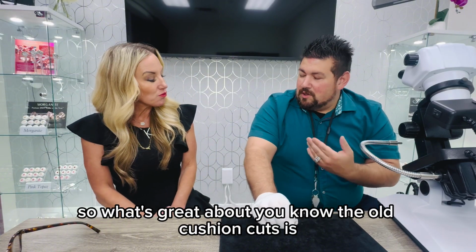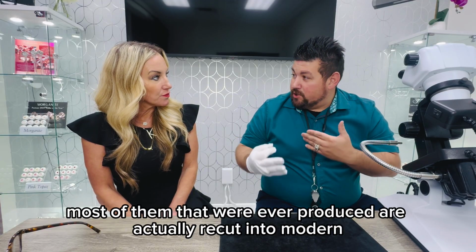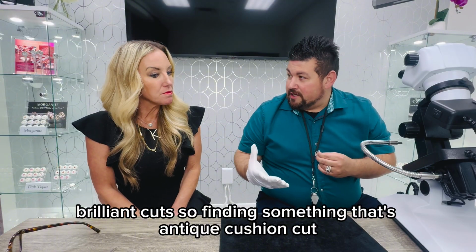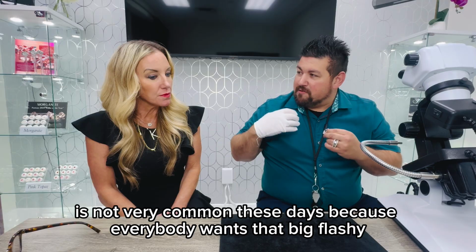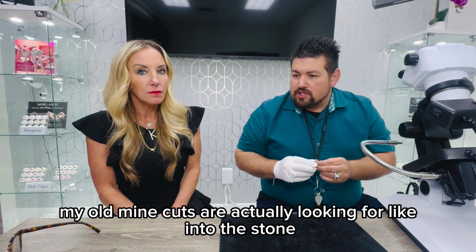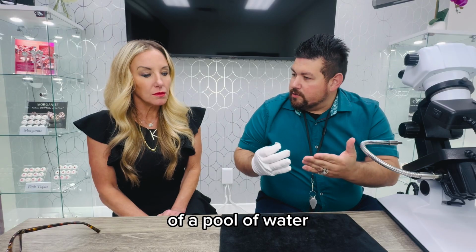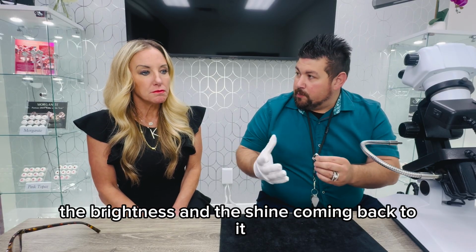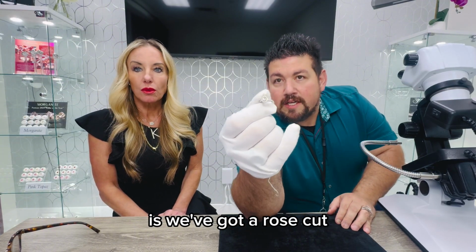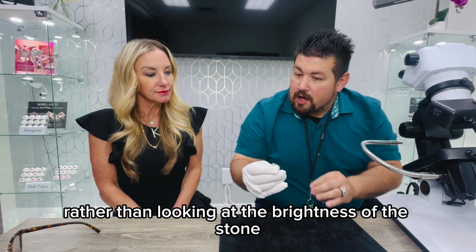So what's great about the old cushion cuts is they're the antique cushion cuts, and most of them that were ever produced were actually recut into modern brilliant cuts. So finding something that's antique cushion cut is not very common these days because everybody wants that big flashy stone. Old mine cuts are actually about looking into the stone. It's almost like looking into a pool of water, rather than looking at the brightness and the shine coming back. Something like a little antique stone is we've got a rose cut pear shape. So again, it's looking into the stone rather than looking at the brightness of the stone.